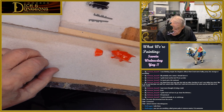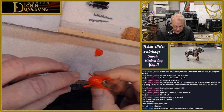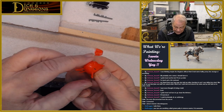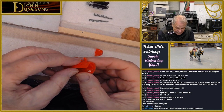Hi. Green putty. I hadn't heard of that. So is it just like slides into the seam? You just push it in, kind of like I do with some other stuff I've got. Okay. Well, thank you for the tip.